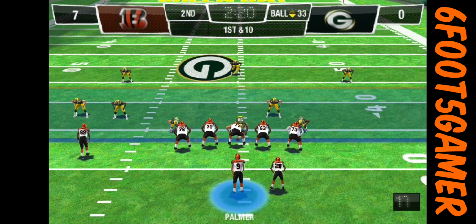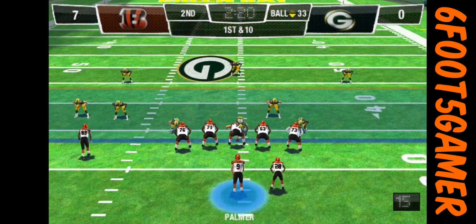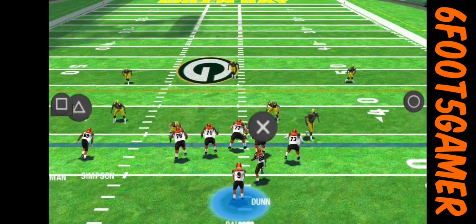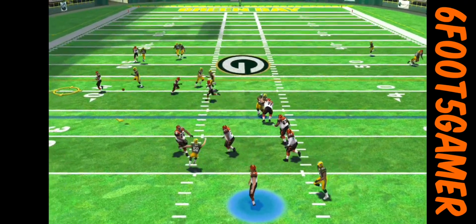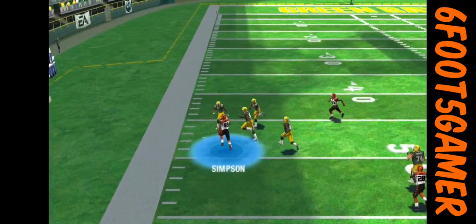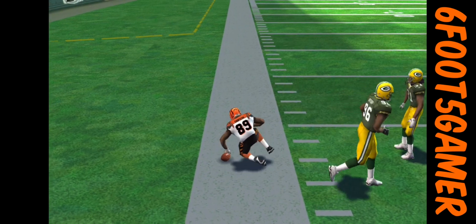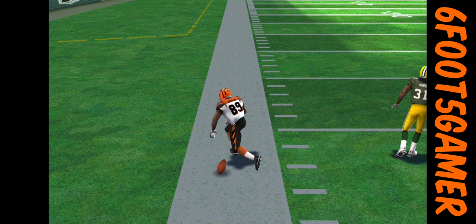The Packers bring in their quarter defensive package. 16, bingo! Drops back on 1st down. It's completed. At the 50. Knocked out of bounds at the 47-yard line. Nice job getting that pass out of there, and he picks up the 1st down.